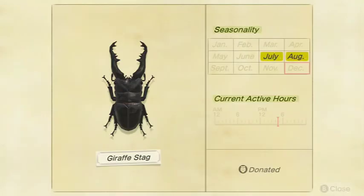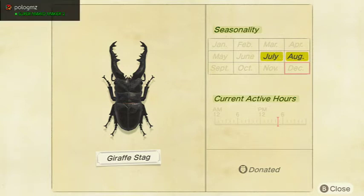Next up is going to be the Giraffe Stag. A Giraffe Stag is also very freaking rare as heck. This is the bug I definitely spent the most time trying to get. And a palm tree sells for actually 5 p.m. to 8 a.m. July and August in the Northern Hemisphere and January, February in the Southern Hemisphere. Found with 12,000 bells and looks great.